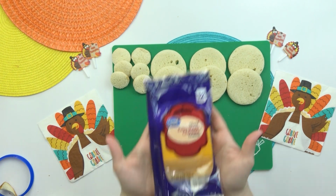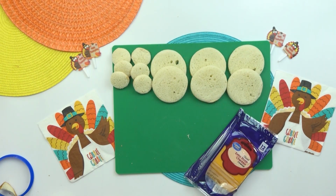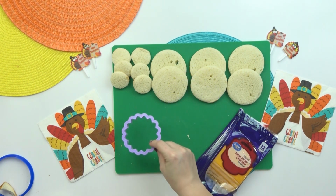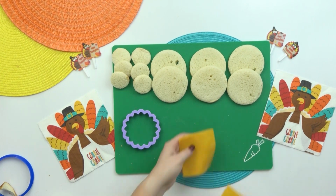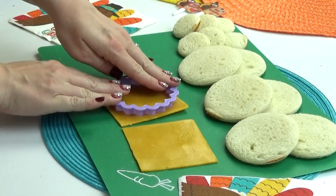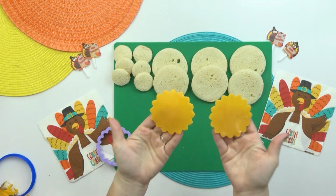Now, the filling of these turkey sandwiches is not actually turkey. Instead, it's basically a salami and cheese sandwich. But each of these sandwiches is actually going to be getting 2 pieces of cheese. And to get the shape I want, I'm going to be using this sort of round but scalloped cookie cutter. And of course, if you don't have this, you can also just cut these shapes out by hand.